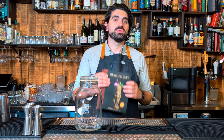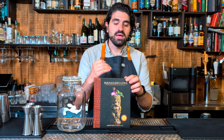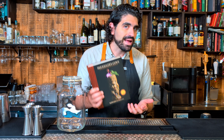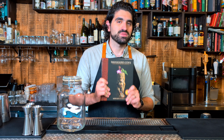The recipe that we're going to use comes from Smuggler's Cove. And if you don't know Smuggler's Cove, they are, in my opinion, probably the tiki bar in America. And these guys know their rum. On top of all the incredible recipes in here and the stories in here, it is like a rum Bible. They go through so much about rum, and it's where I learned almost all the things that I know about rum. So we're gonna go with their spiced rum recipe.